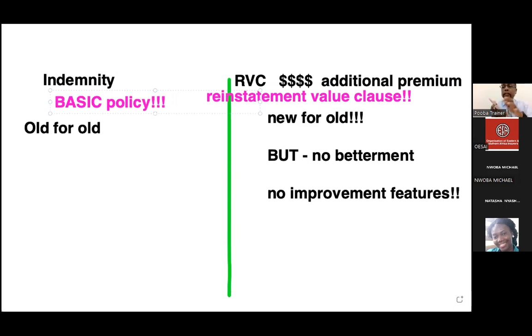Take my handphone. My handphone is 5 years old. If I insure it under indemnity, I will get back a similar 5-year-old phone. I'm not going to get a new phone. But if I go for RVC, I'm eligible to get a brand new phone. But I cannot get an iPhone 13. I will only get an iPhone 10, because this is an iPhone 10. Got it? And I can't get any benefits. It's the same iPhone 10 which I have. I can get a new one, but without any extra features.